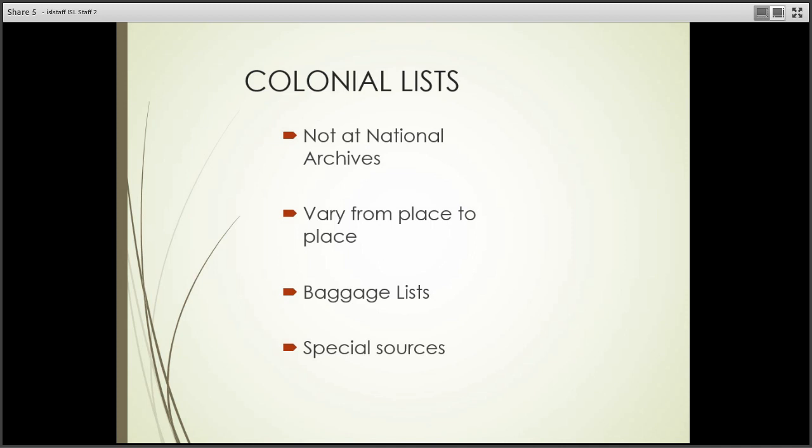Names of passengers were written on the bottom of these lists. The majority of immigrants in these passenger lists were German or Irish. There are also captain's lists for the Port of Philadelphia from 1727 to 1808, and these are maintained by the Pennsylvania State Archives.